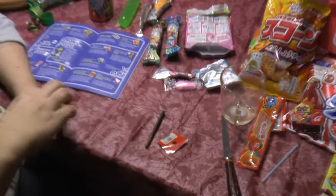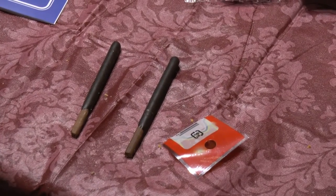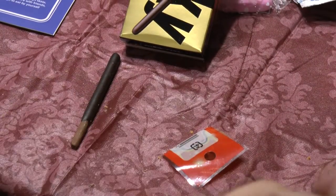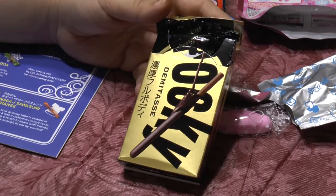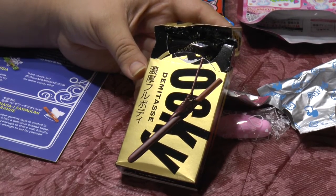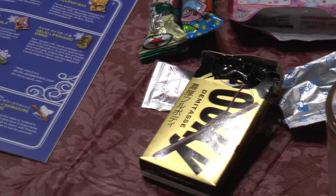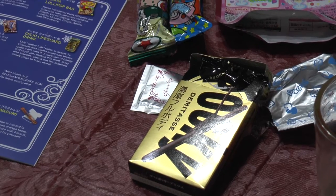So let me zoom in on this and show you the limited edition, fancy schmancy Pocky. Goes good with coffee, apparently. Can I get one? Yep. Dark chocolate. Pretty good chocolate. Yeah, it's good. I wonder who they copy from. That would be good. Definitely good. Goes good with coffee.